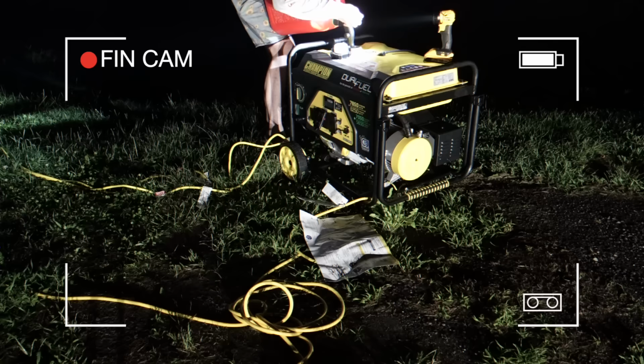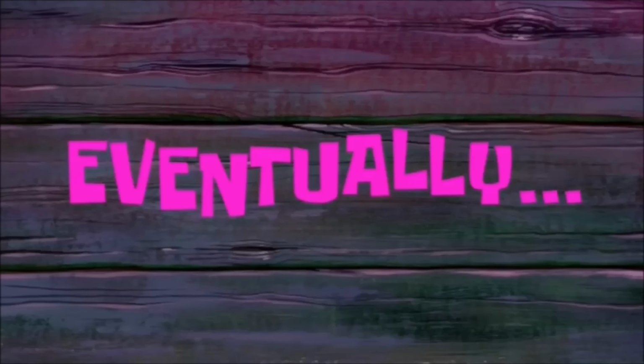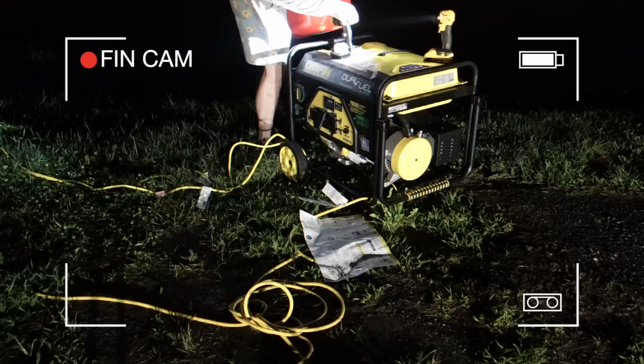Oh, this sucks. Fill up already. This is gonna be like 25% me putting the generator together, 75% me standing here with a gas can and my back tired. Eventually. Alright, that's gonna be enough for me. Jesus, how is that not full yet? Okay, well, step one. Only took 2 hours.